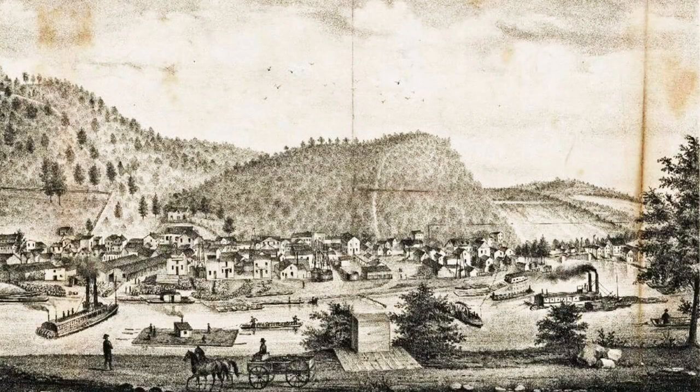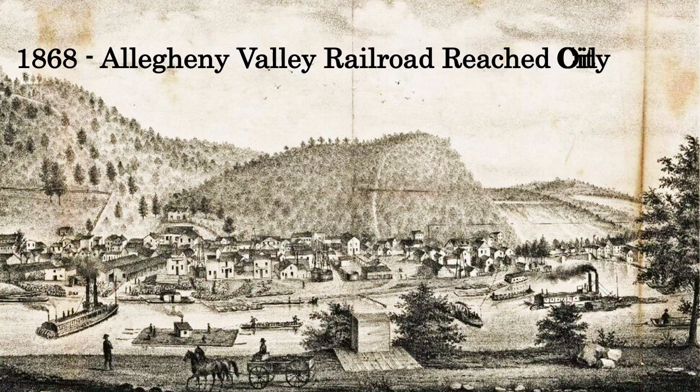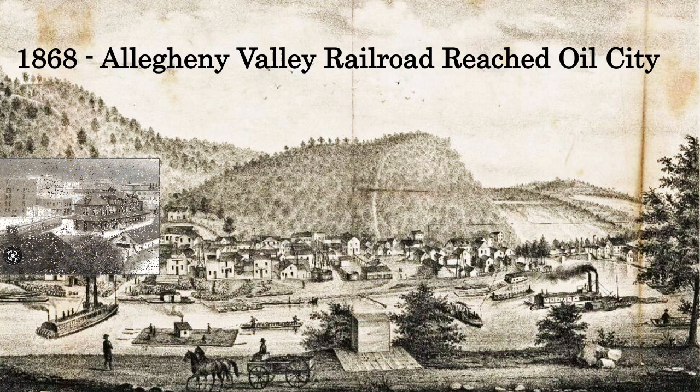And 3 years later, the railroad reached the mouth of Oil Creek. On January 8, 1868, the railroad company and the community of Oil City were ready to officially dedicate the 142-mile railroad that now connected the great city of Pittsburgh with Oil City and the burgeoning oil region.